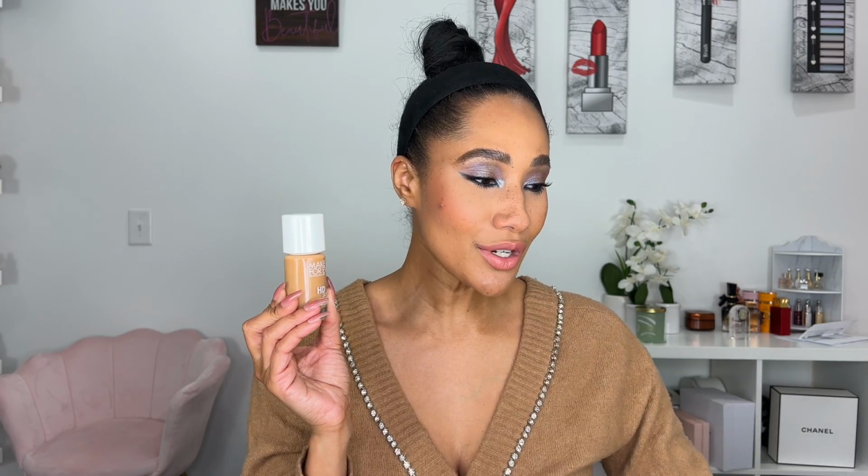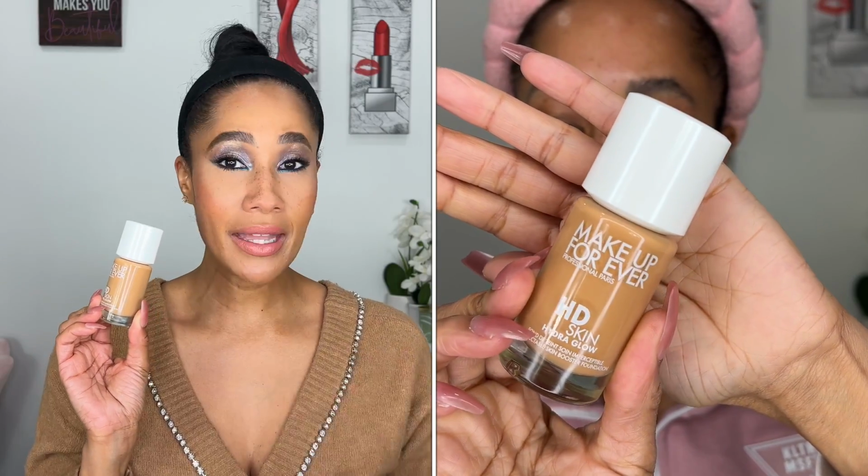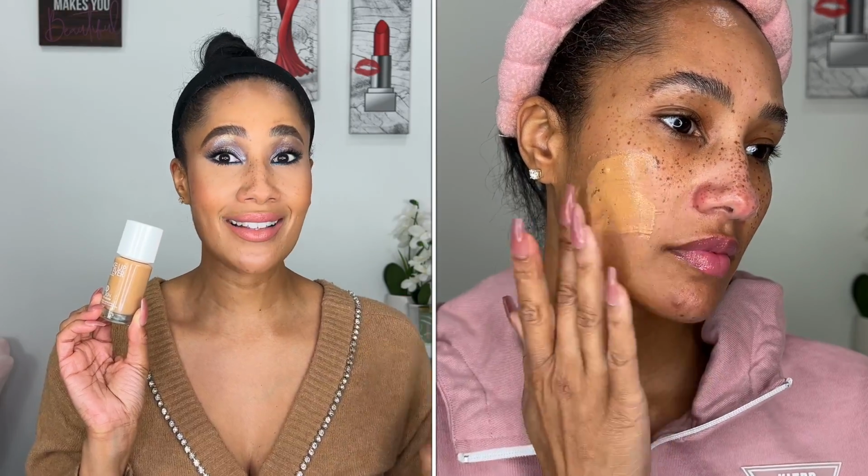It's for tan skin with yellow undertones. Now, when I looked at this in the bottle, I was like, oh, this looks yellow. I like more neutral undertones, but I actually really do enjoy how this looks on the skin. So getting into some details of it, this is said to be an 86% skincare base foundation with medium coverage and a naturally luminous finish that hydrates, smooths, and visibly plumps and brightens the skin.